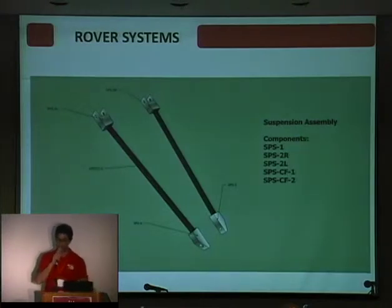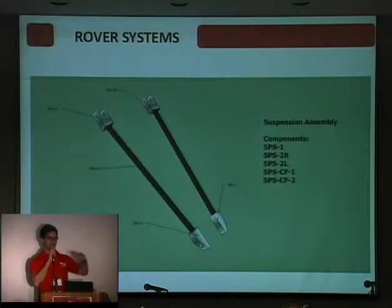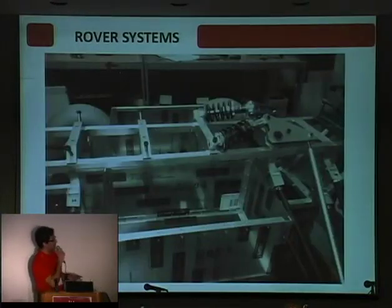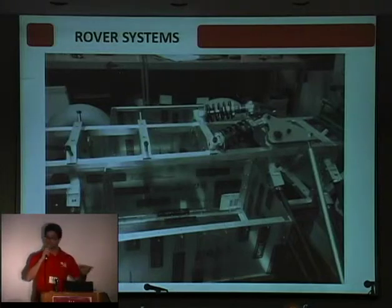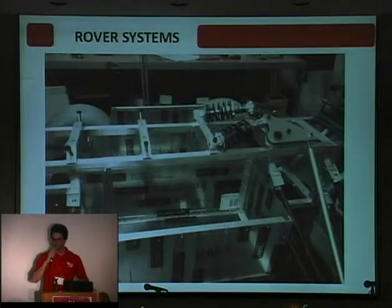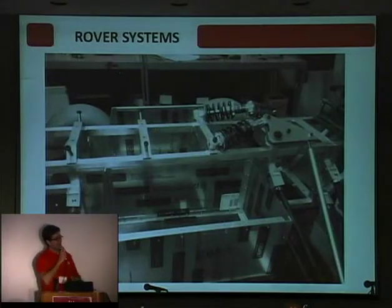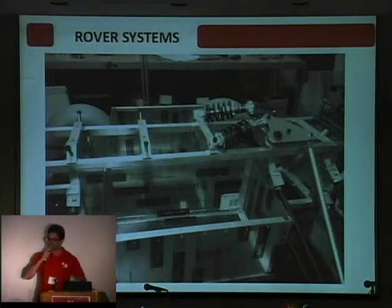Our suspensions assembly, and this is where we really go off the deep end with regards to, say, traditional Mars rovers that you guys have seen, because our suspension is actually inspired by Formula One racing. Now, you might be thinking, what does Formula One racing have to do with Mars rovers? Well, not a whole lot, as we know it right now, but we anticipate that once you actually get on the field, speed is an issue, and again, the ability to fix.